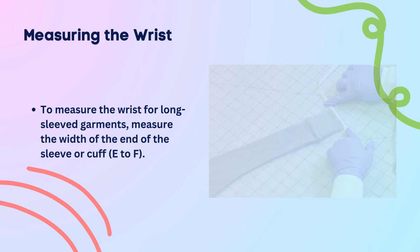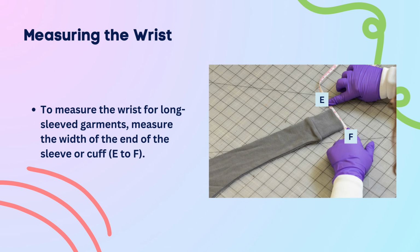To measure the wrist for long sleeve garments, measure the width of the end of the sleeve or cuff from points E to F.